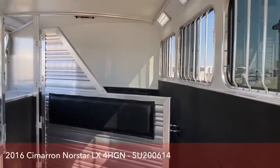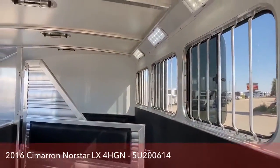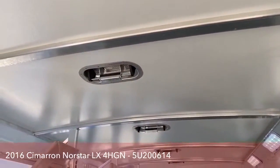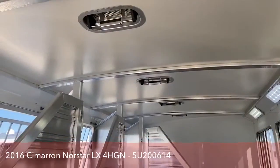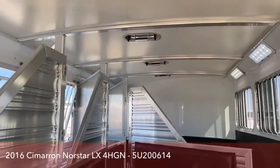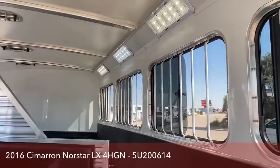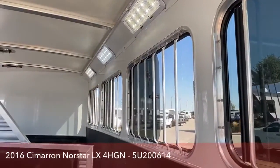And then something else I wanted to point out, you've got roof vents over each stall, so you can kind of direct that airflow where you need it. Everybody's got their own little system of opening which vents, and you can turn them either direction so you can suck air in or out to make this absolutely perfect for your horses.